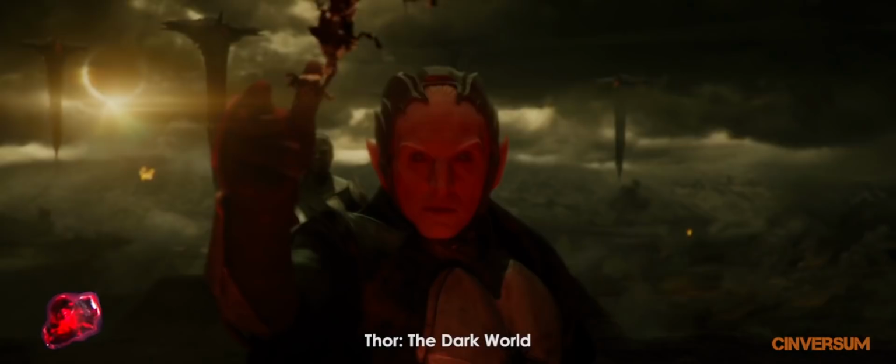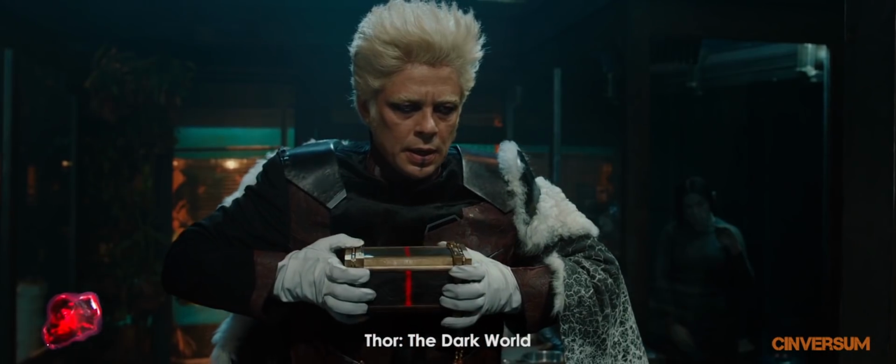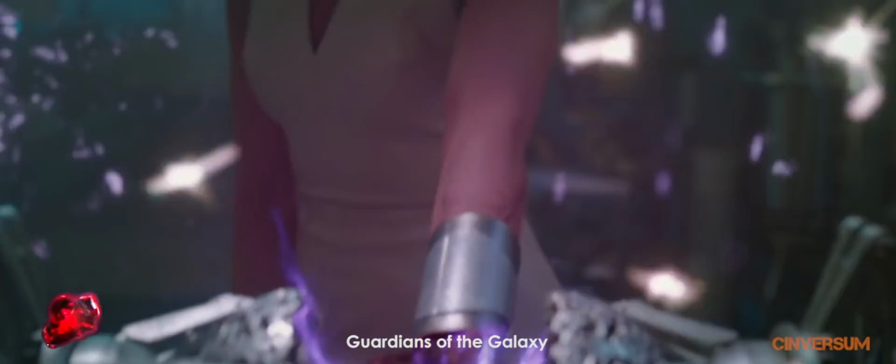Then we see the Ether, or Reality Stone, which Malekith wanted to use to revert the universe back to a darker age pre-Big Bang by turning matter into dark matter. As we know, the Ether is taken from him by Thor, and the Asgardians decide to give it to the Collector in Knowhere, but the Collector's museum gets blown up when Carina touched the Power Stone, so we don't really know where it is exactly, but it shouldn't have been destroyed by that blast.